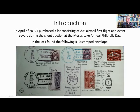If you notice, there appeared to be 5 different events documented on the cover, along with an event cachet in the center lower portion of the cover. One other thing that I would like you to note, because it'll come to bear later on in my presentation, is this little circled number 3 in the bottom left-hand corner of the front of the cover.